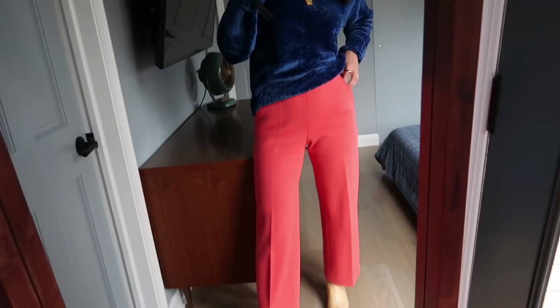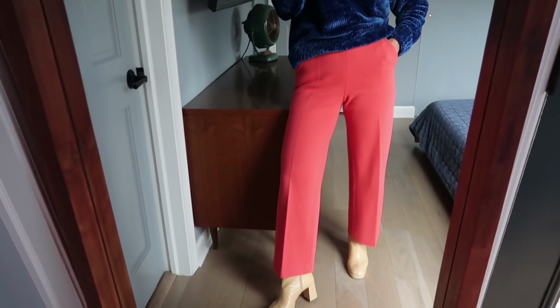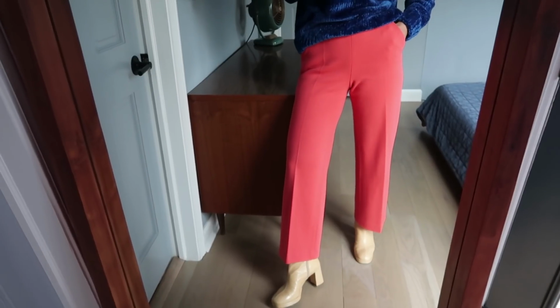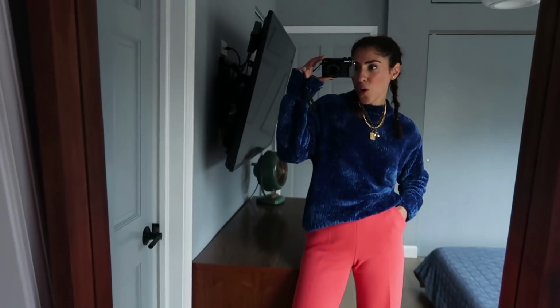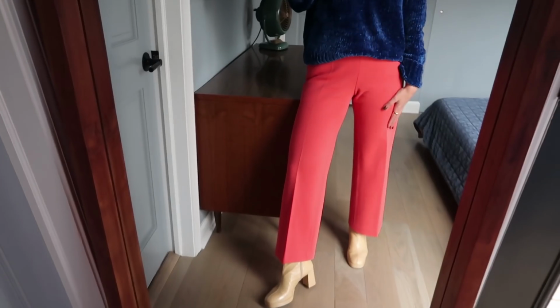Over here, I have on these high waist wool trousers. These are Missoni from Ukes. Got them 2 years ago. Surprise, I don't have any vintage on today, which is a shocker. I have on the Missoni pants.